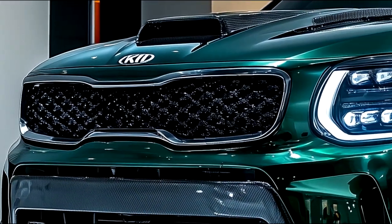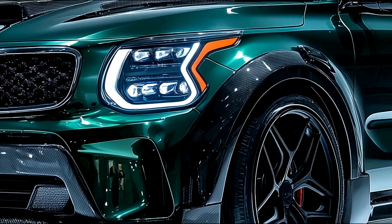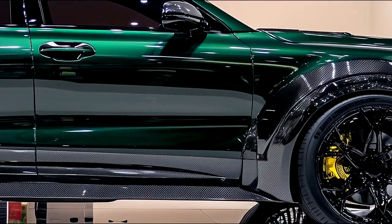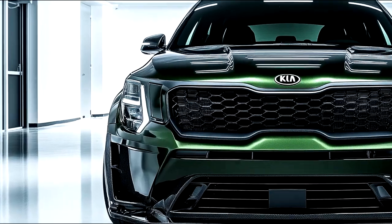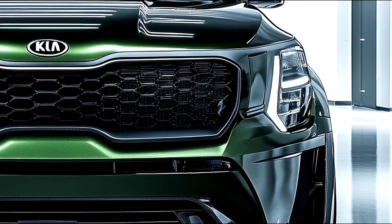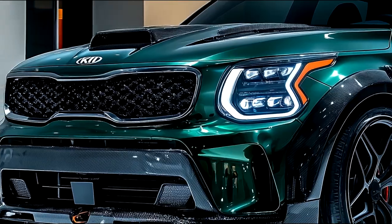Introducing the all-new 2026 Kia Telluride, the perfect combination of rugged strength, modern luxury, and family-focused versatility. The 2026 Telluride takes bold design to the next level. Up front, the signature tiger nose grille is now more aggressive, flanked by powerful LED headlights that provide an assertive and modern look. Built for adventure, the Telluride features a rugged yet sleek exterior.